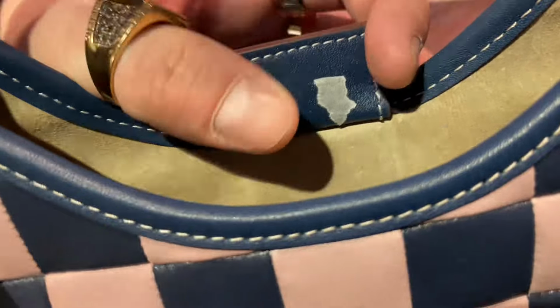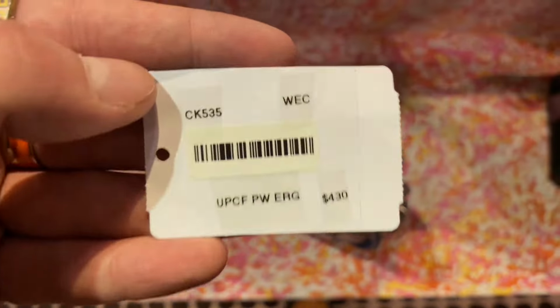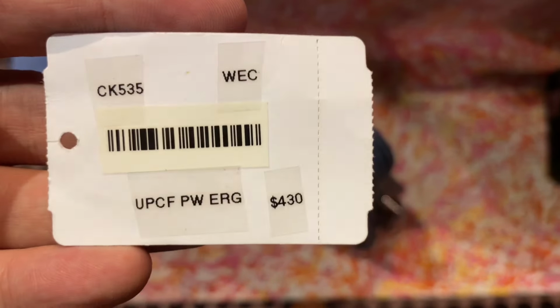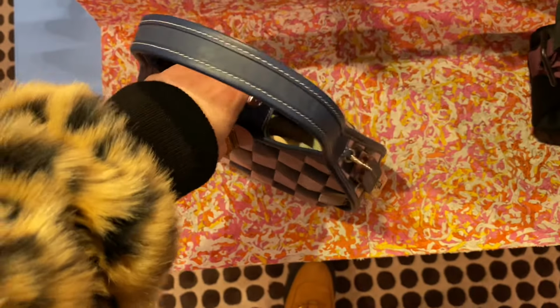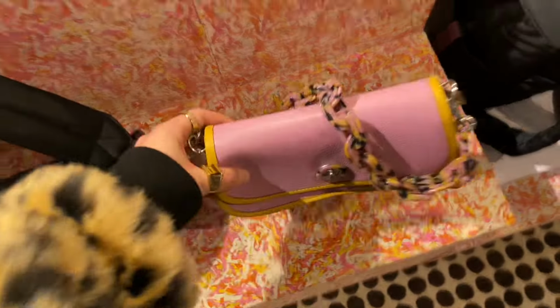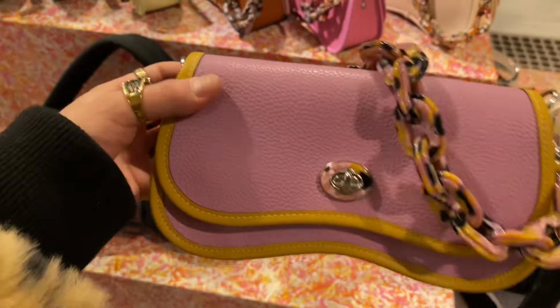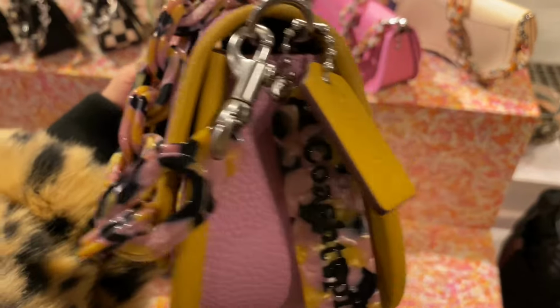And no, that's not peeling. That is actually just tape on the back. At first, I thought it was peeling leather, and I was like, oh, mama, no. But no, don't worry. That was not the case. They're not that cheap. $430, though. No, mama, they are not cheap at all. $430 for, like... Honestly, that bag alone should be $200. Maybe less than.